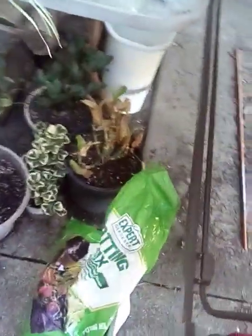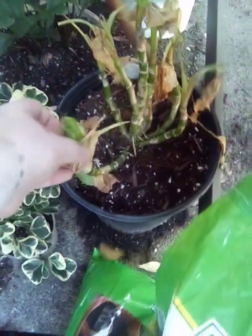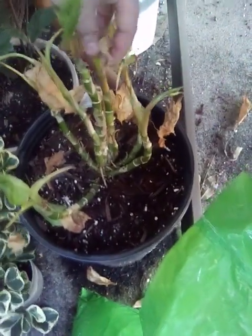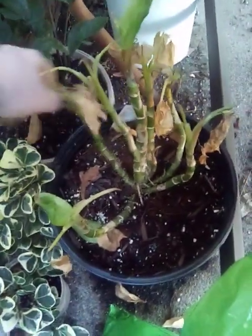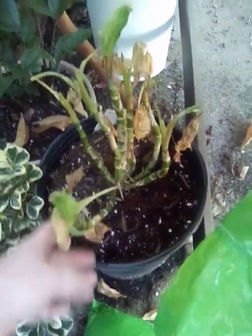Then over here we have the Dieffenbachia. This is my mom's Dieffenbachia. I had it by the fan, but it seemed like it was drying out the leaves, so it wasn't doing good like it should have been, but now it's doing better since it's away from the fan. So hopefully that keeps growing and keeps doing well.